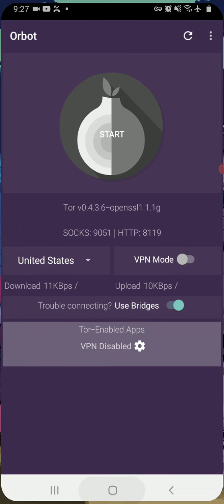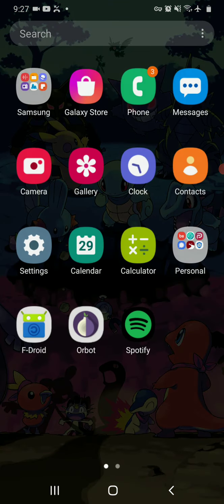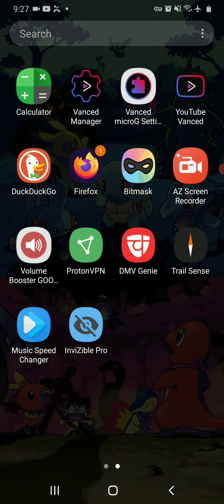So just Orbot. And this is my absolute favorite, just yesterday. I would recommend using DuckDuckGo over Google, or Startpage, however you spell it, or SearX, however you spell it. Probably much more private than DuckDuckGo.